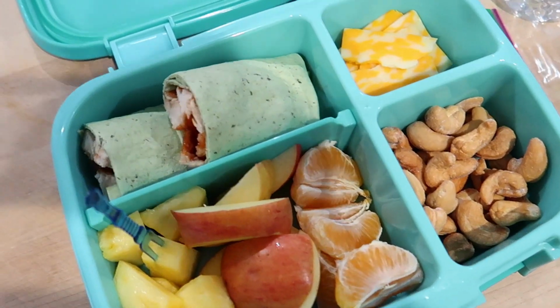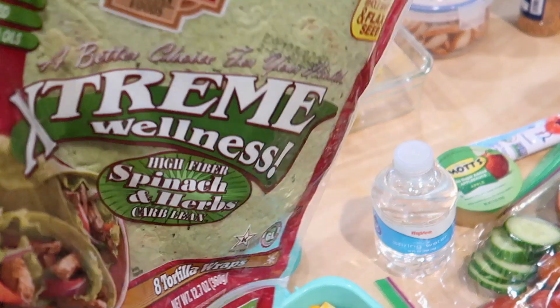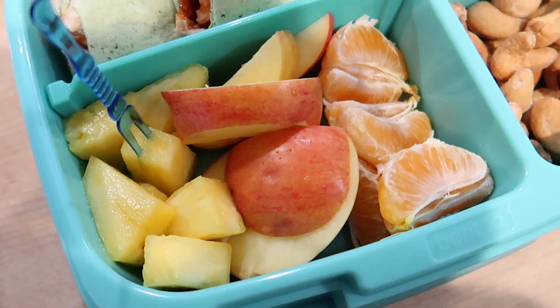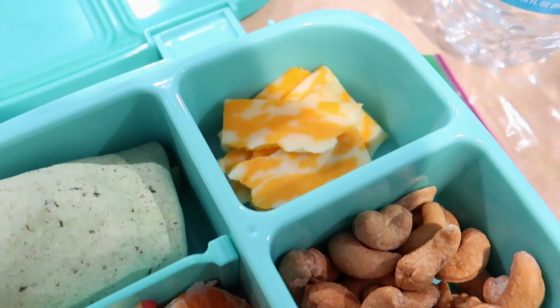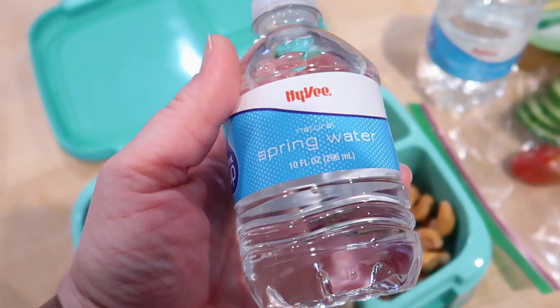So I made for her kind of like a grilled chicken wrap. So I've got one of these spinach Olay extreme wellness tortillas, and inside there is just a little bit of cut up grilled chicken and some barbecue sauce. And then I made her a fruit salad. It's got pineapple and apple and orange, and a slice of Colby Jack cheese and some cashews. And then I gave her a little water.